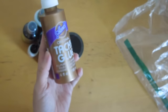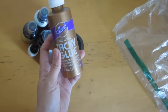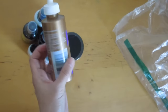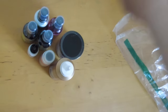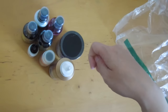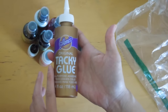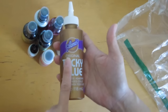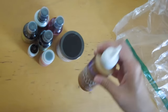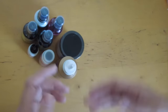And lastly, tacky glue. This is the Aleene's Tacky Glue. I've seen so many people use it for their junk journaling and for sticking things down, so I just wanted to give it a shot. The only glue that I have is the dollar store glue sticks and the dollar store white craft glue, and it works okay, but I'm just interested to try. I know some people use this for binding their junk journal signatures to the cover, so I wanted to give that a shot. So that was my Simon Says Stamp haul and my Amazon book order.